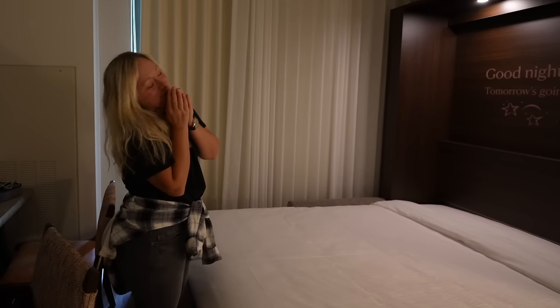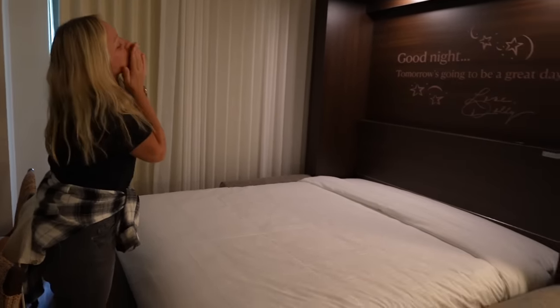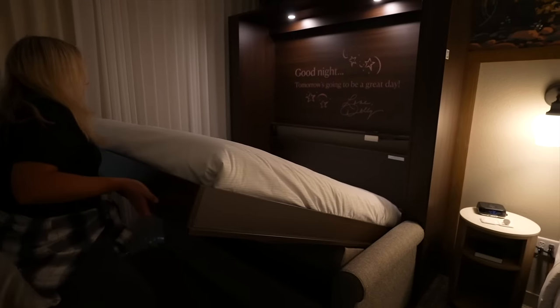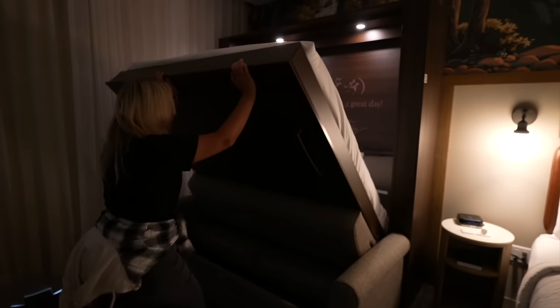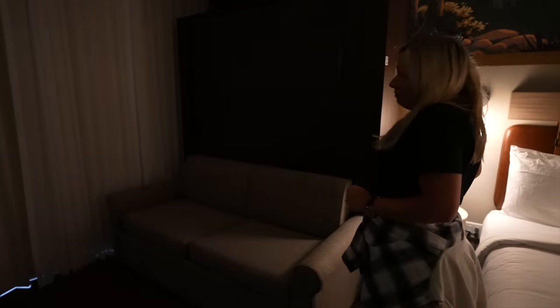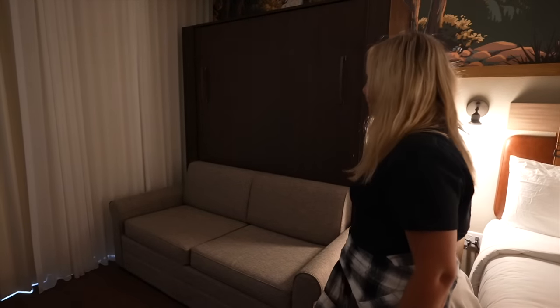We'll say that right before we go to bed. We will. It's a decent sized bed. Let's see. And then to put back up, you just. It's so easy. Rawr, I'm strong. That's impressive. Yeah. Really easy, really cool.